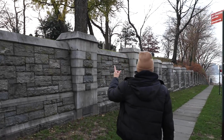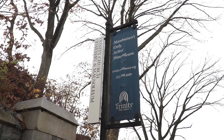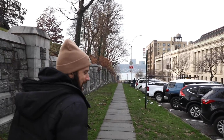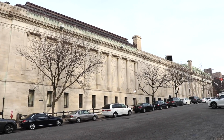So that was pretty cool, huh? Now we're walking along this cool spot. This is the Trinity Cemetery. We're at 155th. This is pretty much the southern end of Washington Heights. This is the only active cemetery in Manhattan.